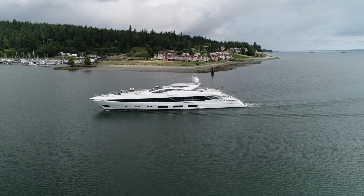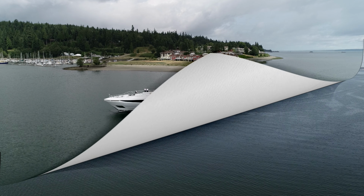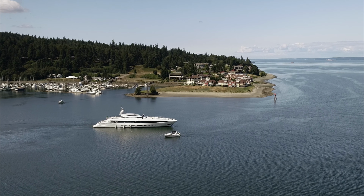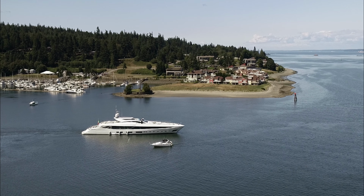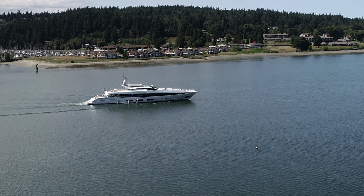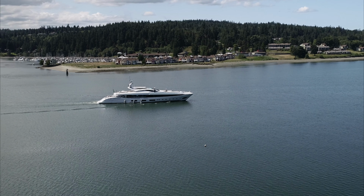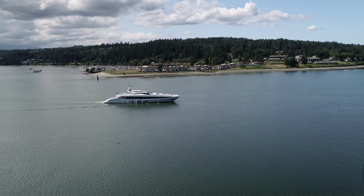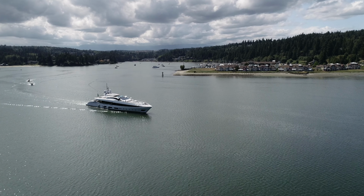So Port Ludlow is located right in the center of the Puget Sound sailing world. We are a day's sail from Sequim, Port Angeles, Victoria, the San Juan Islands, downtown Seattle, Pier 66, the South Sound. Anywhere you want to go, you're halfway there, starting from Port Ludlow.